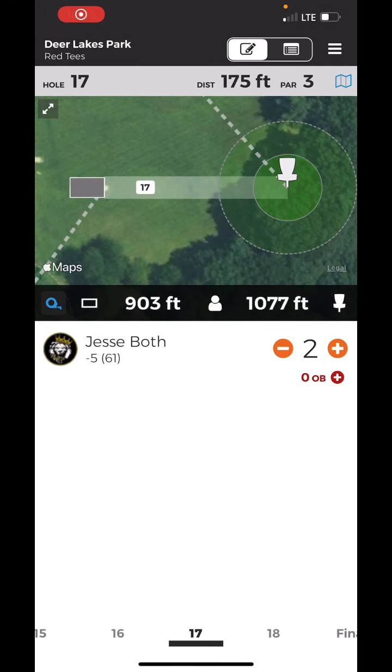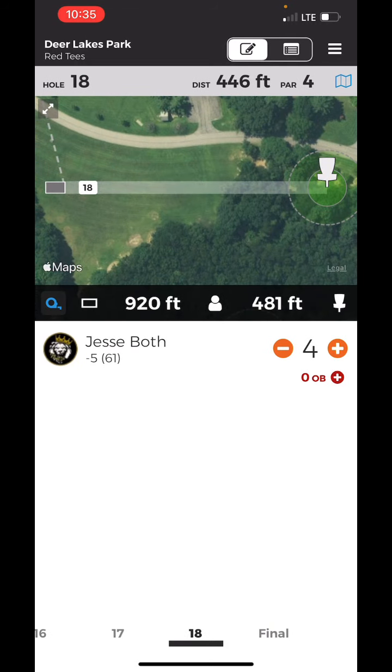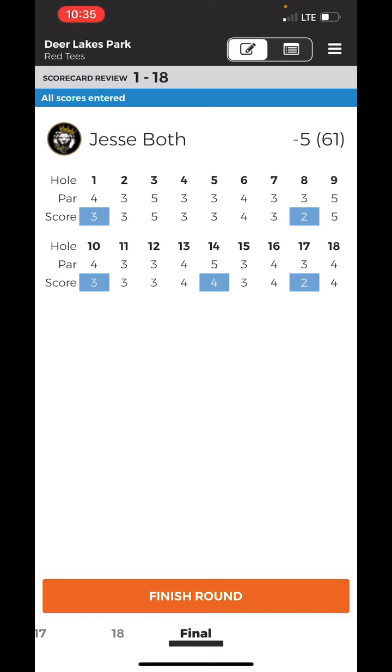All right, hole 17, we had the birdie. Hole 18, we tapped in for our par, and that gives us -5 on the round. We had some really good shots. I would say 2 of those birdies were really good shot birdies, meaning I had to make pretty good shots to get to the place for the birdie. There's probably a few holes where we missed a few birdies that we should have gotten, really. But overall, fun round, 18 holes. Felt like a ton of walking, really beautiful park, and a really good time.